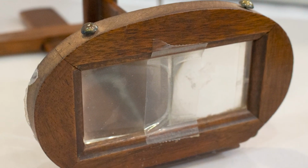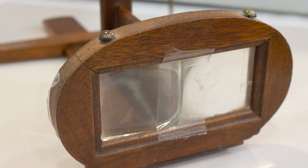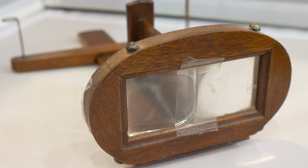Now, if you're unfamiliar with stereoscopes, a stereoscope took two images taken from a slightly different angle, such as the human eye would see. By looking through the stereoscope, the two images blended and you saw one three-dimensional image. This was home entertainment before the era of home movies and television. It allowed you to immerse yourself in the photograph in a way not possible before.